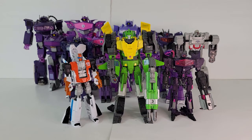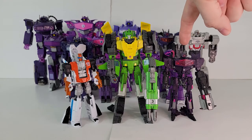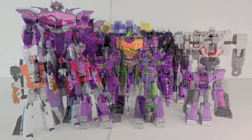The War for Cybertron appearance had a few options: the Generations, the Second Chance, and the Planet X. By the IDW comics, he should be a Voyager, so the Generations is out. Between the Second Chance and the Planet X, I haven't played with either one, but just by looks, I think the Planet X has a bit better proportions. Plus, Planet X has been in the biz a while and have made some solid stuff.